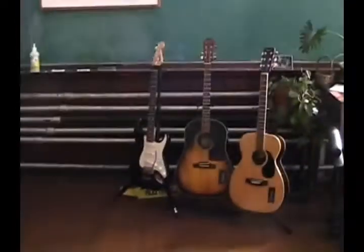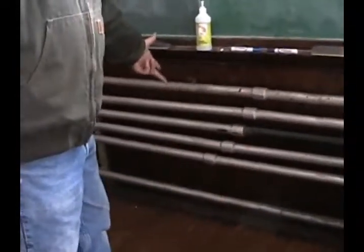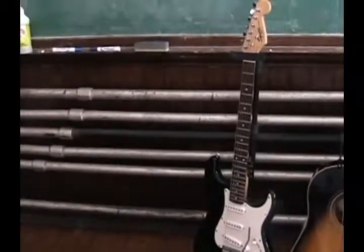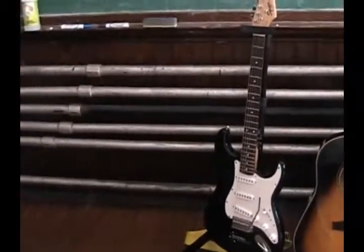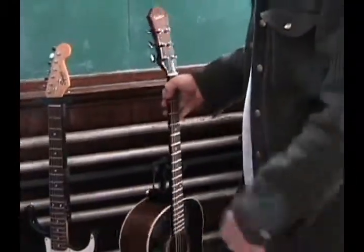Now here's what I'm talking about. Instead of radiators, you have radiant pipe. And this is all black iron pipe. Every time the heat comes on, all this is expanding and contracting, and these pipes are starting to fall apart. Certain ones have been patched or replaced, and there's a couple of spots with Band-Aids on them. Sure is keeping it warm, isn't it?